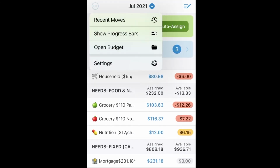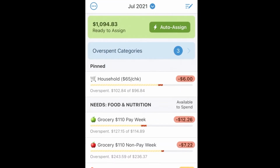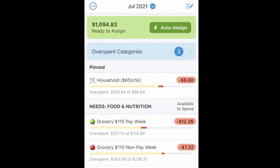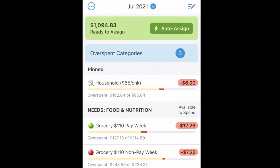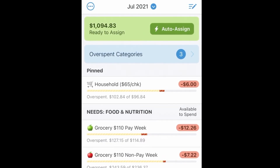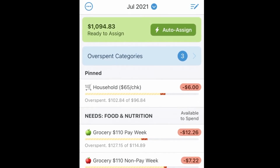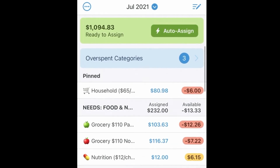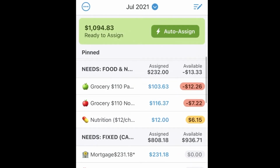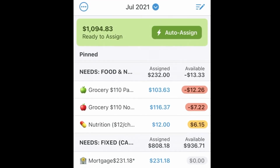So I'm going to go here, and I found that if I switch to show progress bars, it shows all the words across the top of the screen, as well as some status bars. They switched around the colors, and they've changed some of the wording on here, which I'm actually fine with. Instead of budgeted, they have assigned, which I actually like better.